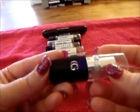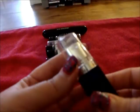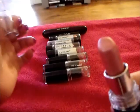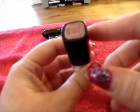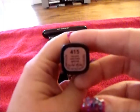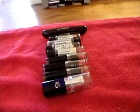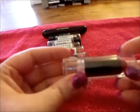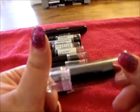Okay, and this lipstick is by CG, and it is a pink color, like a very light pink color. The number for this one is 415, and the name is Rose Quartz, R-O-S-E, Q-U-A-R-T-Z, Rose Quartz. The number again is 415, and it's a very light shade of pink by the company CG. And I think I got this one also from my local dollar store.